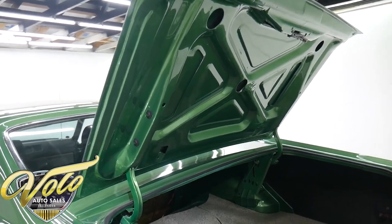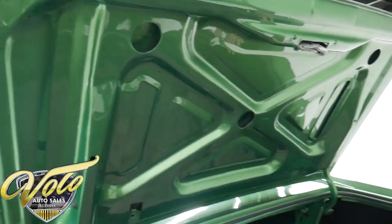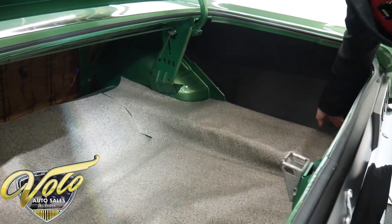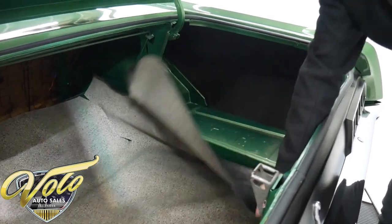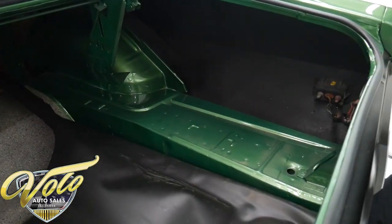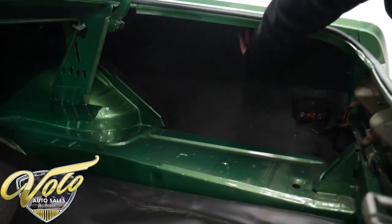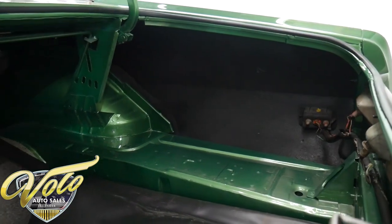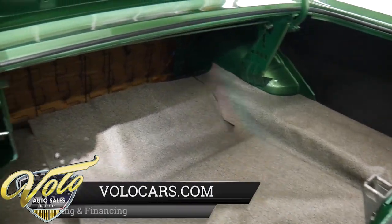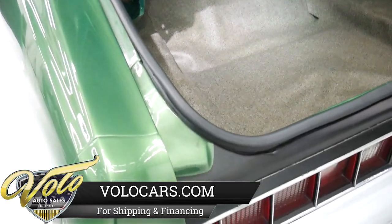First thing I notice is the paint. The paint's beautiful under the trunk lid, the jam, the wheel wells are all painted really nice. Up under this mat, yeah, look how nice that's painted. Isn't it sharp? I love the color too. The quarter panels are nice and clean. I don't feel any splices. We got a nice rubber mat here, new weather strip, a nice big old clean trunk compartment.